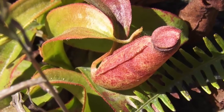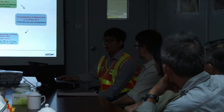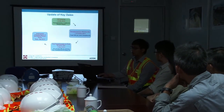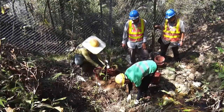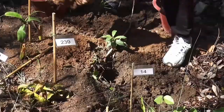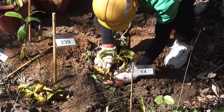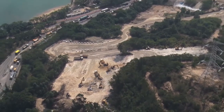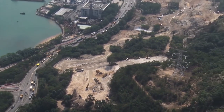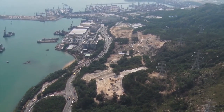Pitcher plants are seasonal plants, and under the advisement of professional botanists and the Agriculture, Fisheries and Conservation Department of Hong Kong, it is recommended that the months between March and July are best suited to undertake the transplanting process to maintain optimal plant health. However, the project's commencement date for this contract was July 21, 2014, right near the end of the recommended transplanting period.